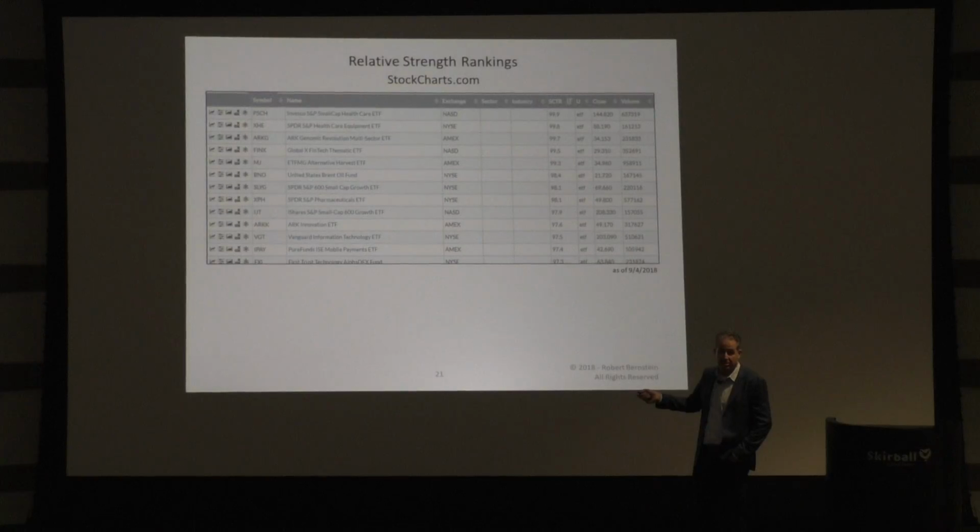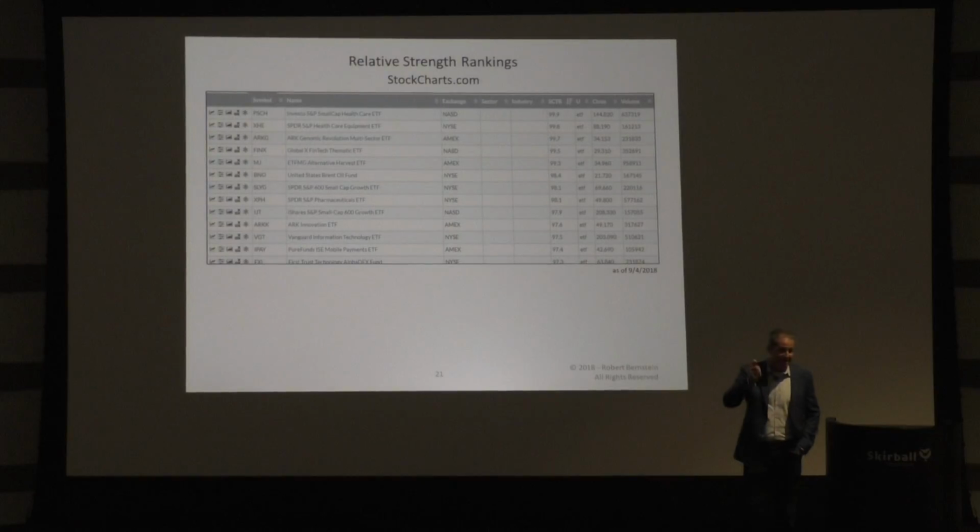Familiar with MJ? They call it alternative harvest. So it has to do with the marijuana industry. It's really been spiking up lately. Really has taken off. I don't play in that area, but it's fun to watch.